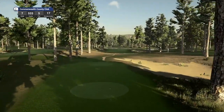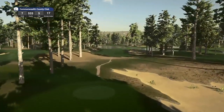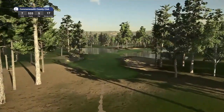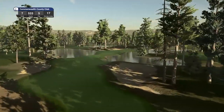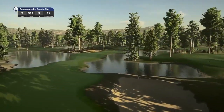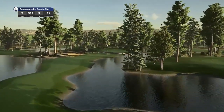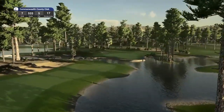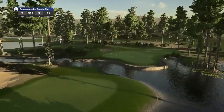Hole number 7, par 5. Playing 533 yards, stroke index 17. This is a really nice course, guys. Really enjoying it. The lighting is really, really fantastic.